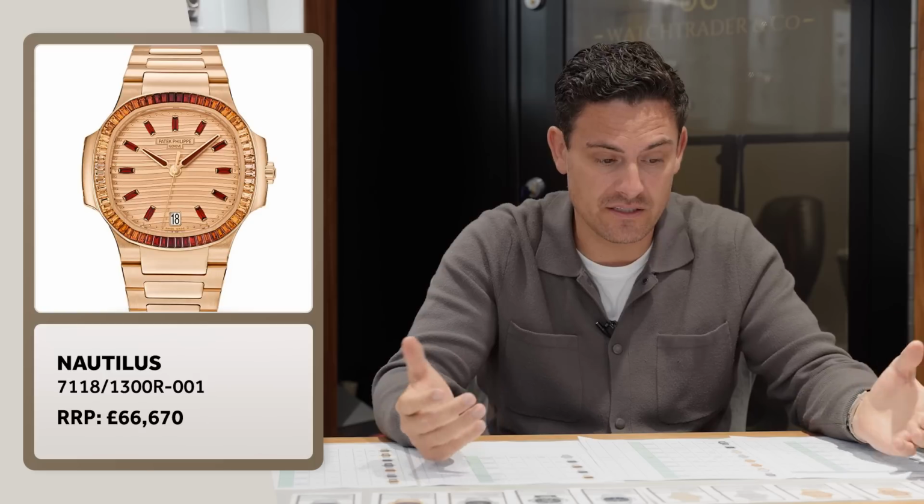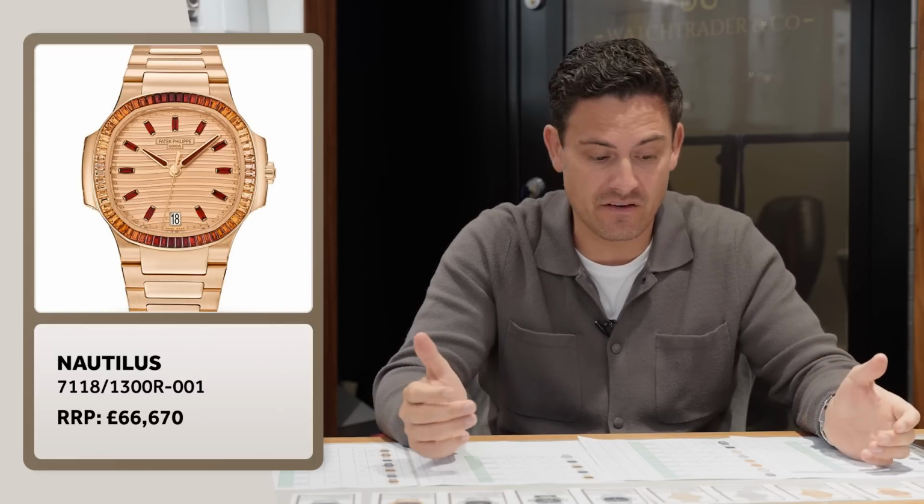Then you have the newly released 2023 special dial and bezel. I think it's a spessartite, a type of garnet. And I actually haven't bought this watch. I haven't been offered many of this watch. It's quite rare. It is very, very rare.